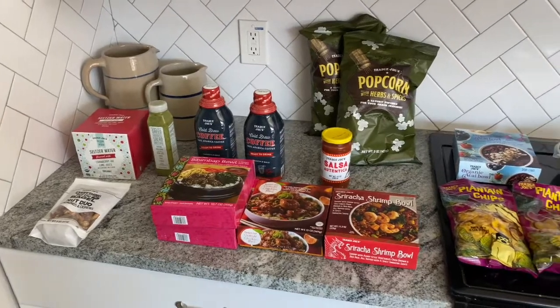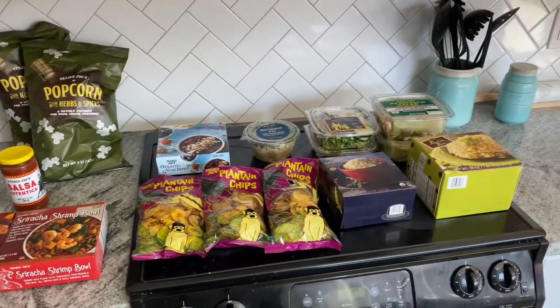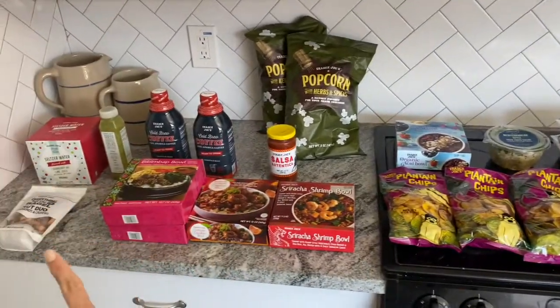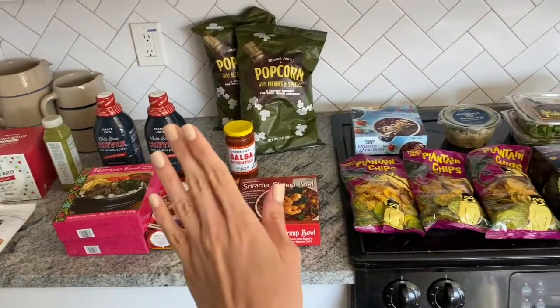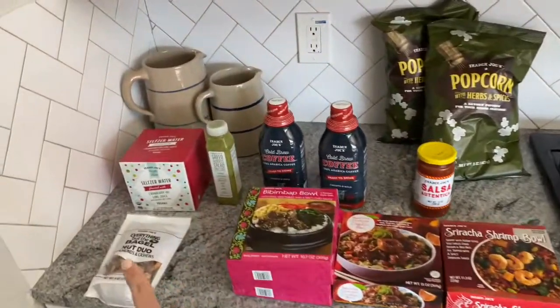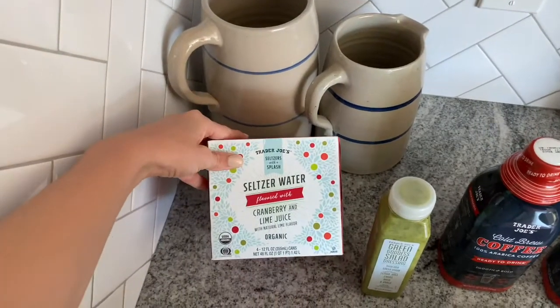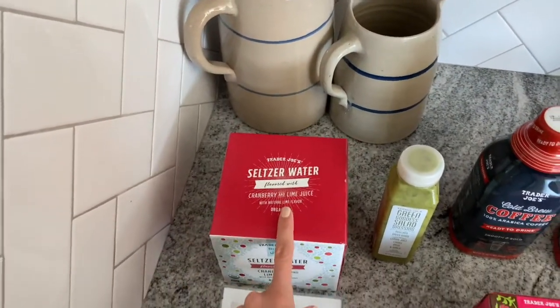All right, here is all of the things that I'm going to show you guys that are my Trader Joe's favorites, things that you can only get at Trader Joe's. And if you shop at Trader Joe's or have access to, you gotta try them. So I showed you guys this seltzer water. This is cranberry and lime. I've actually never tried this flavor.